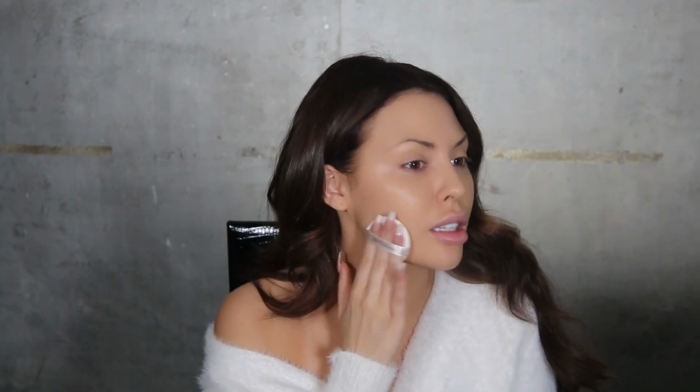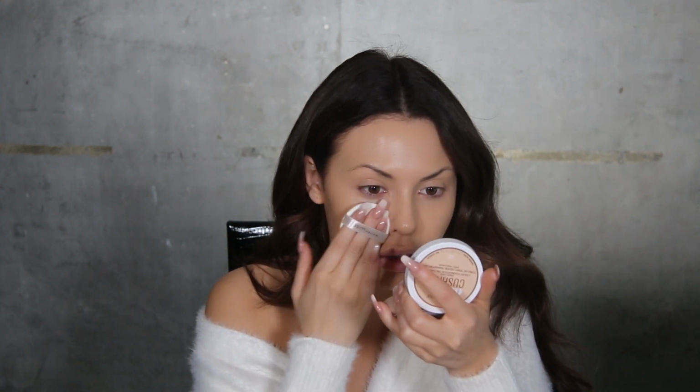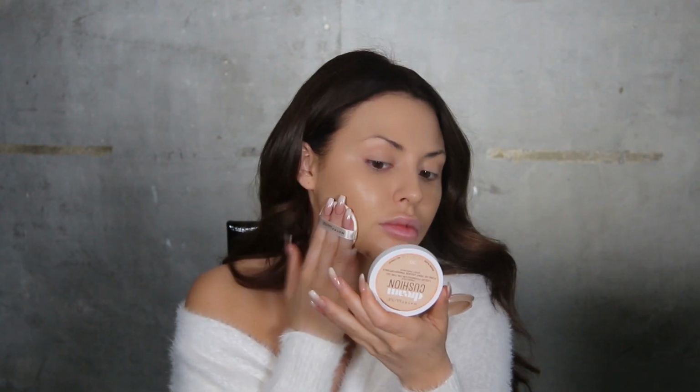So this is the first layer of foundation, and you guys can see, it's already giving a really beautiful coverage. But I do like to let it dry a little bit, and then I do my second layer all over it, and it's just that perfect amount. So go ahead and just let this dry for about 2 to 3 minutes. Let it set on top of that primer, and then we can go ahead and do our concealer and contour and all that amazing stuff.